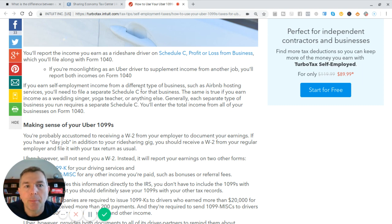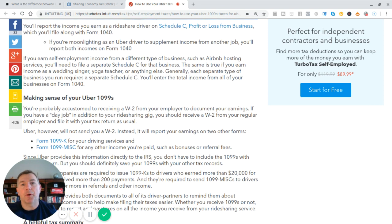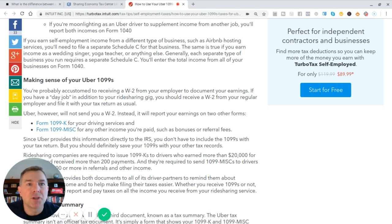All right. You report income you earn as a rideshare driver on Schedule C, which is for any 1099 employee. It doesn't matter if you're a rideshare driver. Anyone who is self-employed, a 1099 independent contractor, will have a Schedule C. If you're moonlighting as an Uber driver to supplement income from another job, you'll report both incomes on Form 1040. But remember, the Schedule C is for a 1099 employee.